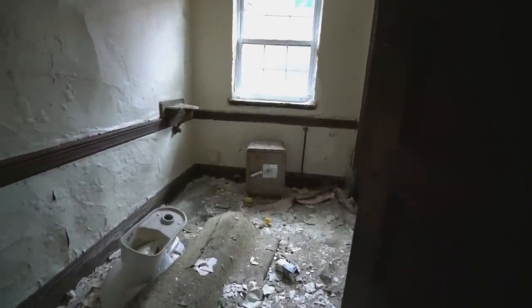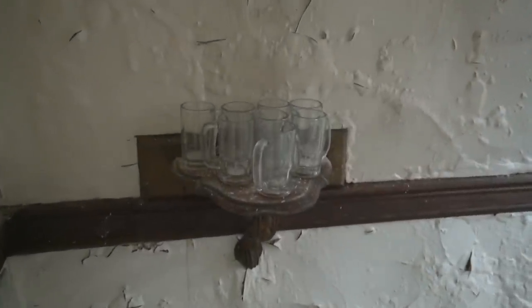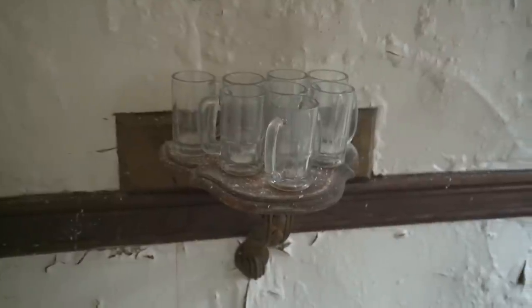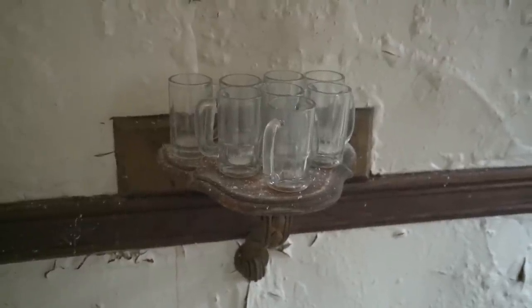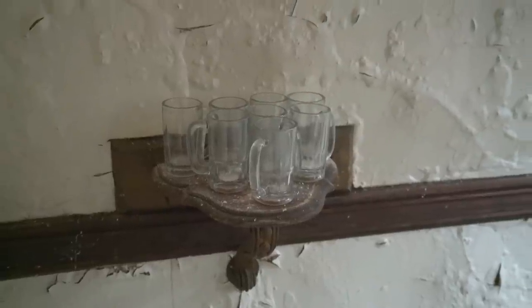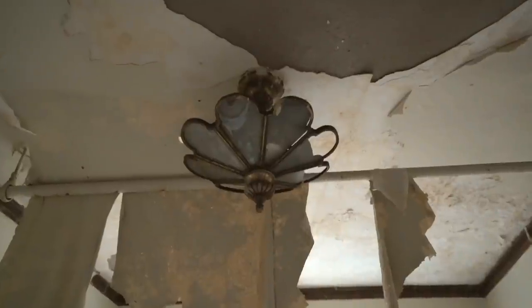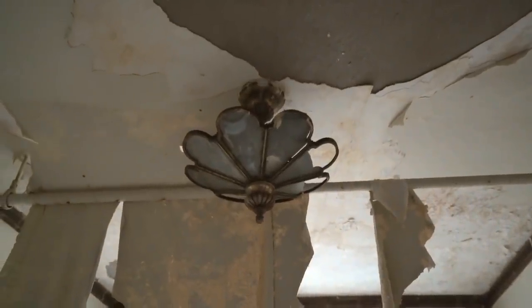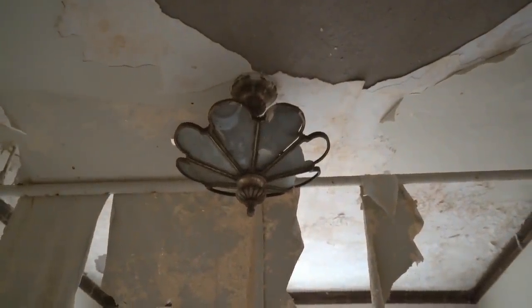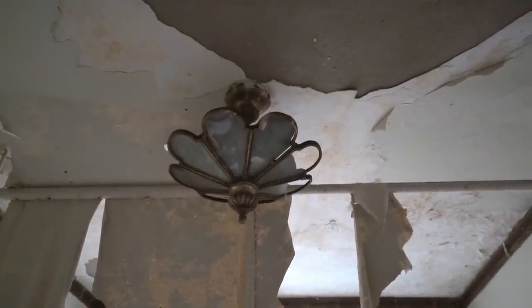Got a safe in this room. Oh, look at that. All the drinks just still sitting on that little platform. Cool little light fixture up there. That's probably vintage to when the theater opened, I would assume. Looks like it's probably brass.